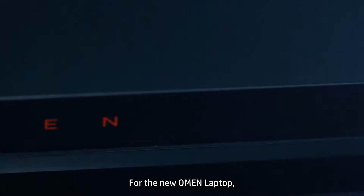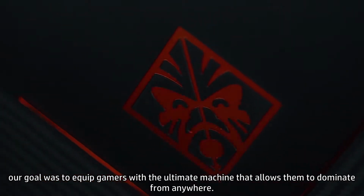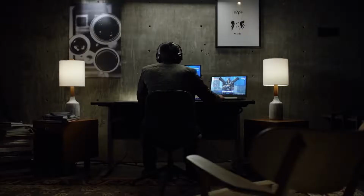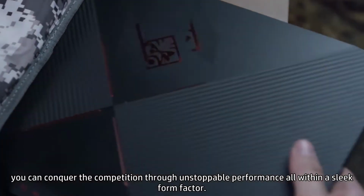For the new OMEN laptop, our goal was to equip gamers with the ultimate machine that allows them to dominate from anywhere. With the latest Intel Core processors, you can conquer the competition through unstoppable performance, all within a sleek form factor.